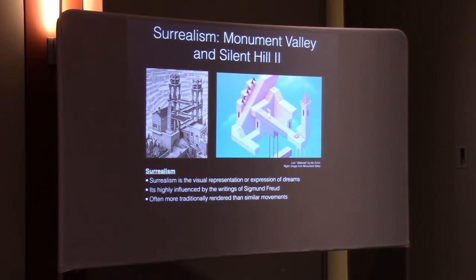And we know that it plays with our perspectives or concepts. How many of you have played Monument Valley? So Monument Valley is, I'm going to back up.